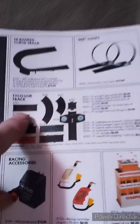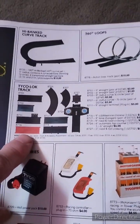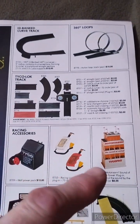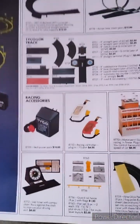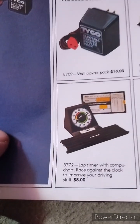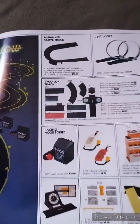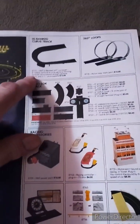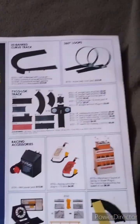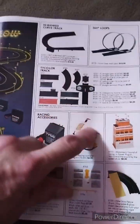Notice, this is the other kind of track, and I got this one piece of red track. I've seen it somewhere before. It's got the Sound of Racing. G-Bud. Got a lap timer. Is that a lap timer? Lap timer with computer chart to convert the times to miles an hour probably. Got a high bank curve. This might be just accessories though. Not really sure. Yeah. And you get loops, that's the loops. This is just accessories for this, what you could get. So on page 39, and we're done with it.